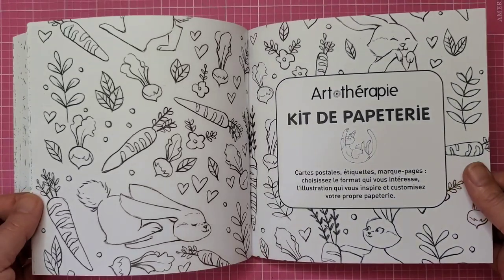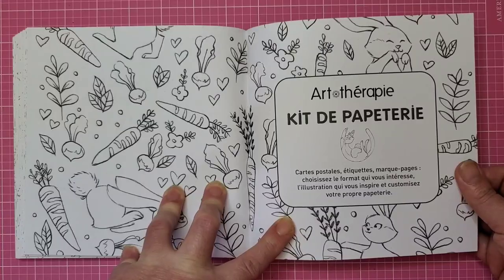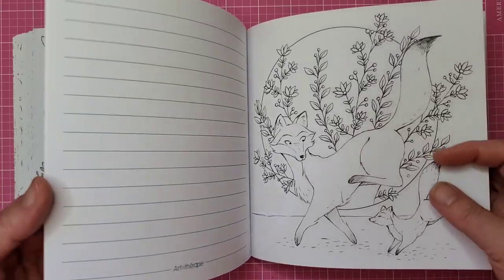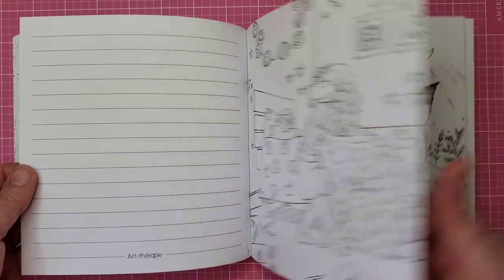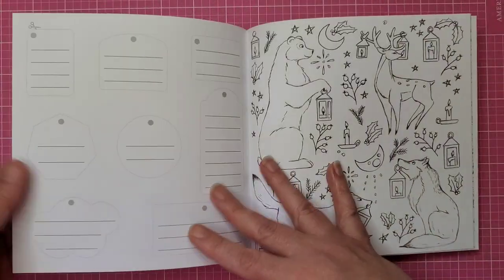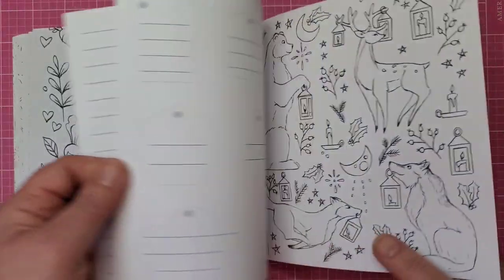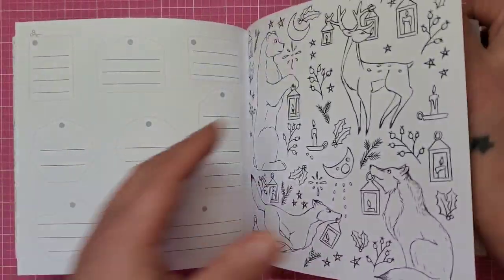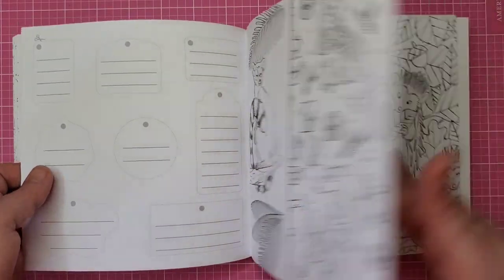This is the paper kit back here. It's like postcards, bookmarks. Those are the only words I understand there. So here's like the notepaper. And I guess that would be a notepaper as well, yeah. And they are repeat images from inside the book, some of them, which is fine. These are like little gift tags, I guess, you cut out of this, which I'm not really sure how that would work out, but you could just color the page too. And there's the bookmarks.